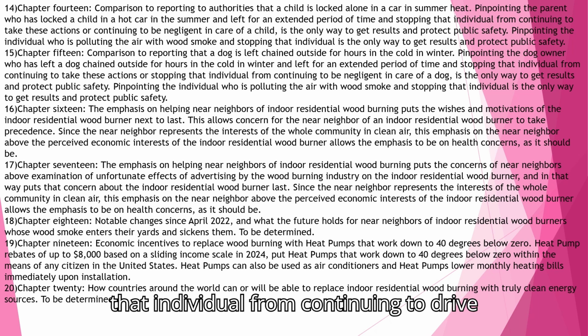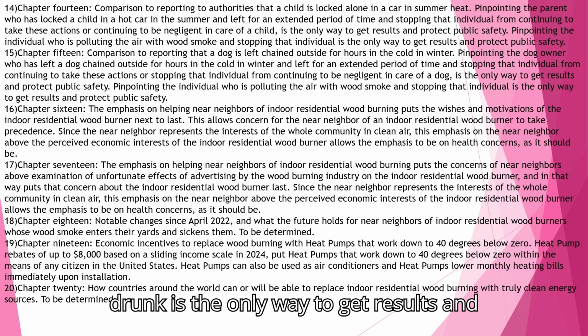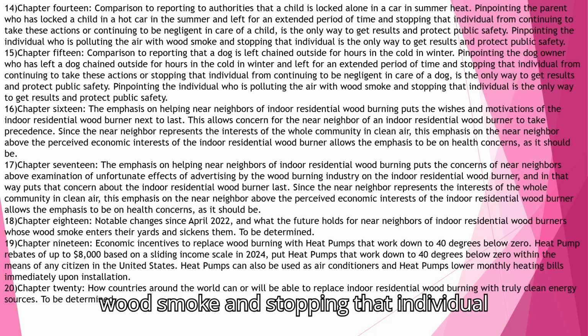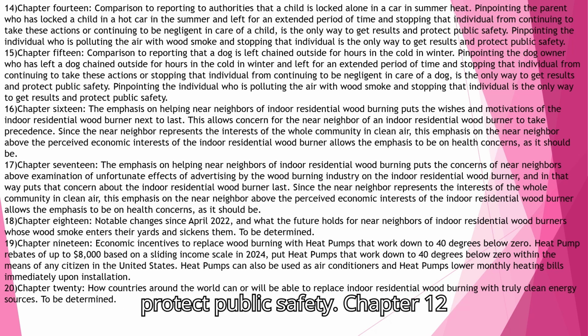Pinpointing the drunk driver and stopping that individual from continuing to drive drunk is the only way to get results and protect public safety. Pinpointing the individual who is polluting the air with wood smoke and stopping that individual is the only way to get results and protect public safety.